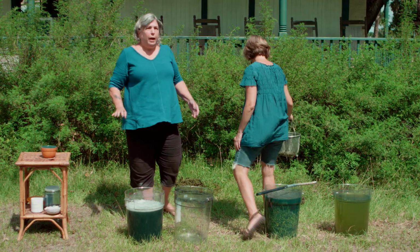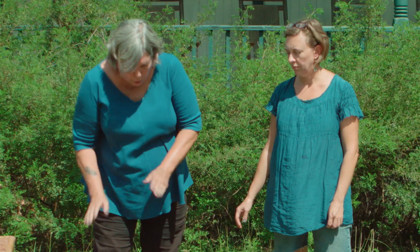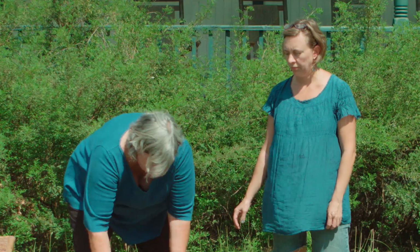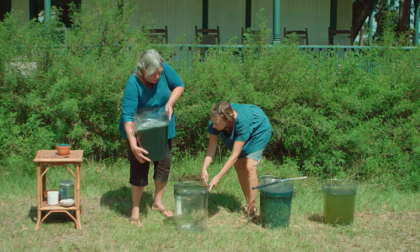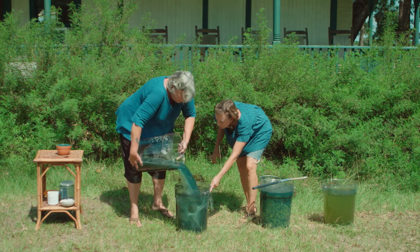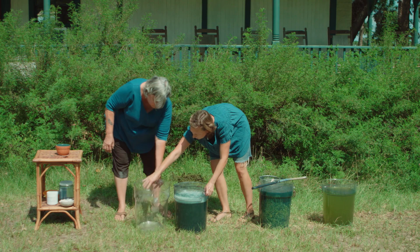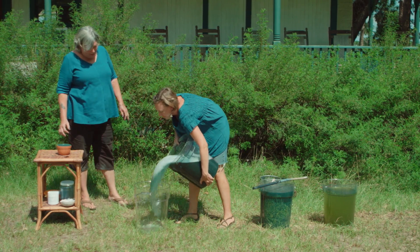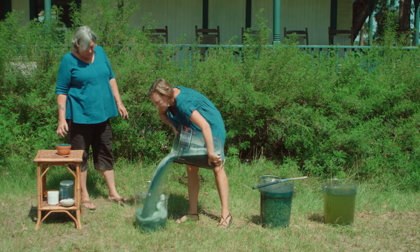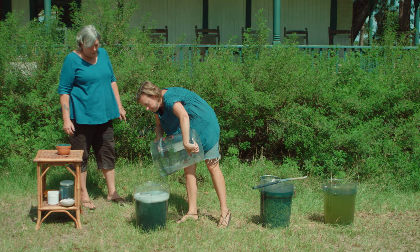And now we're going to add oxygen to this. This is the fun part. So what we're going to do is start pouring this back and forth. And by doing that, we're adding, I don't want to spill it, oxygen to the indigo. We take turns. And you can see it starting to change to green already.